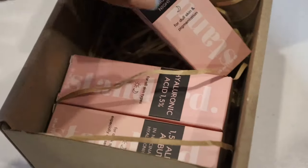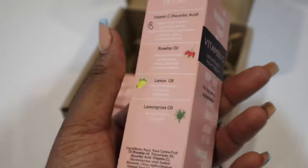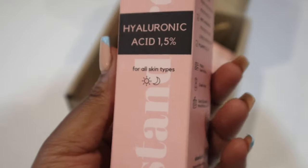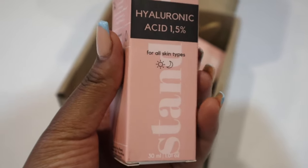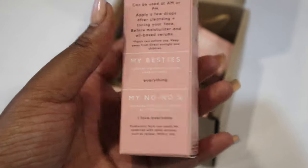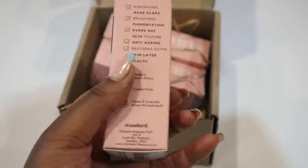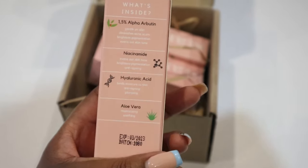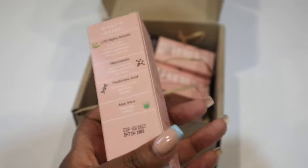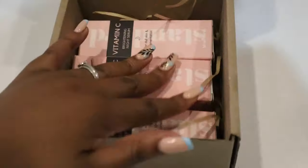What I ordered is vitamin C. If you didn't know, vitamin C is for dull skin with pigmentation, and it tells you the ingredients but also what vitamin C is not to be mixed with. And then the next thing I got is my favorite 1.5% hyaluronic acid. This is a must. I use this day and night. This is so hydrating and my skin absolutely loves it. And then I got the 1.5% alpha arbutin, I don't know. It has niacinamide and hyaluronic acid. And then practically the boxes tell you how to use it, when to use it, what you can mix it with. And that is what I got from them.